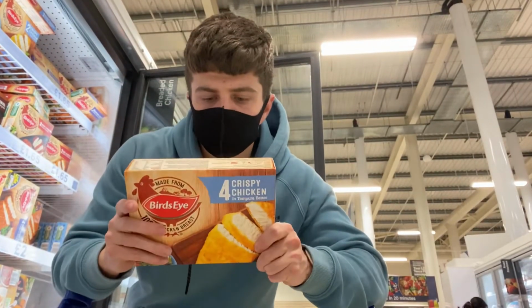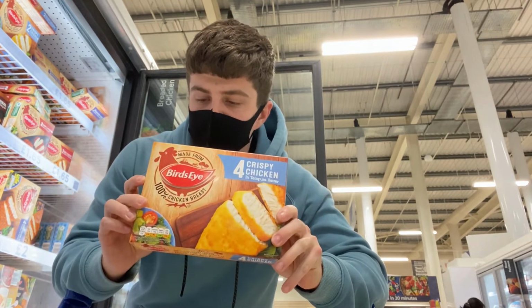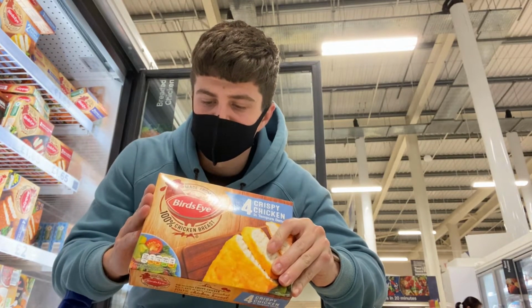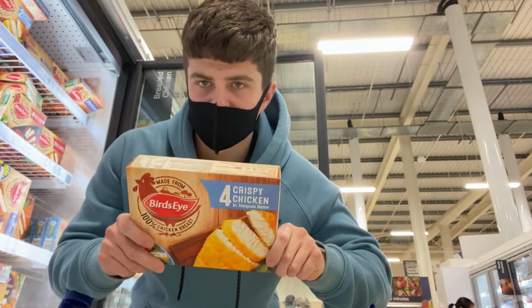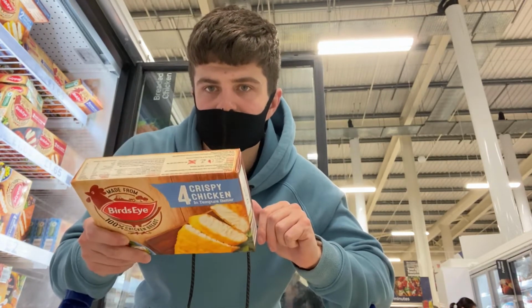Just want to let you know about these crispy chicken tenders as well. They're actually not bad for macros. They're 11 grams of protein, 12 fat and 16 carbs, so it's not the highest protein, but at the end of the day you're still getting a good bit in. And sometimes if you don't have enough money to get the proper chicken, then these things might be the better thing to get.